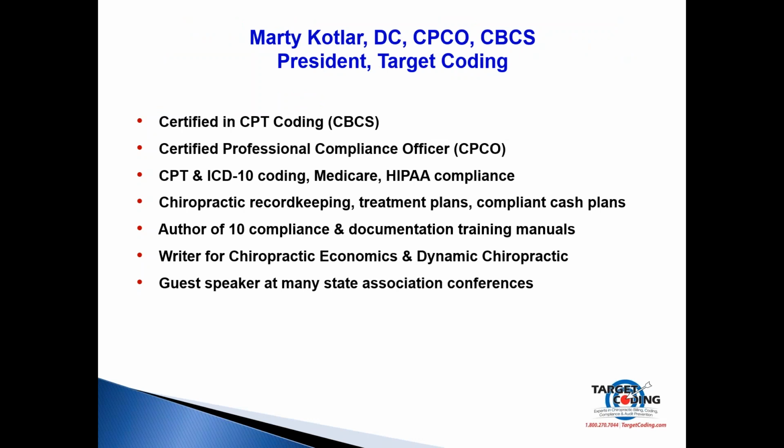My name is Dr. Marty Kotler. I'm a chiropractor. I practiced for many years, about 16 years, and about 12 years ago I started a company called Target Coding. I'm the founder and the president of the company. I'm also certified in CPT coding. I'm a certified professional compliance officer. We've helped over 3,500 chiropractors and their staff members over the last 12 years with compliant coding and documentation. Our areas of expertise include HIPAA compliance, Medicare compliance, treatment plans, record keeping, and creating compliant cash plans.